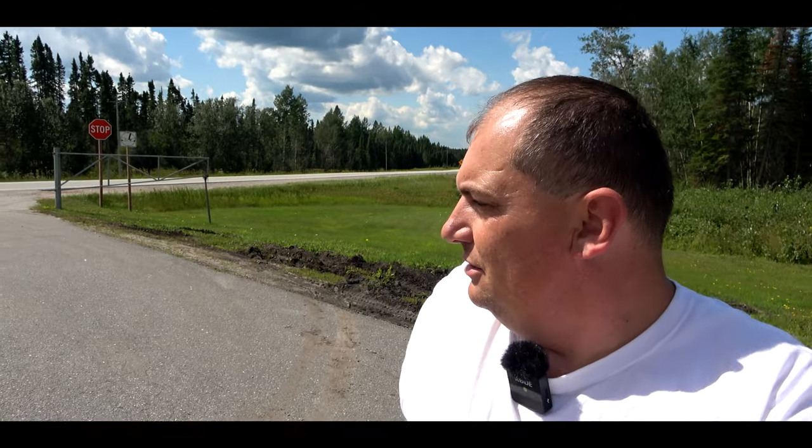That behind me right there is Highway 11. As you guys might be able to see, there's vehicles coming down there right now. But anyways, I think I've spent enough time in here. So I think it's time to hit the road again.